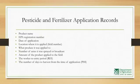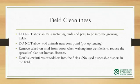Pesticide and fertilizer application records should include product name, EPA registration number, the date of application, the field number where it was applied, what produce it was applied to, the number of acres it was sprayed or broadcast, the amount of product applied to the field, the worker re-entry period, and the number of days to harvest from the time of application. Do not allow animals, including birds and pets, to go into the growing fields.